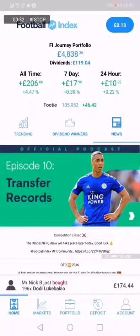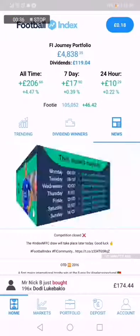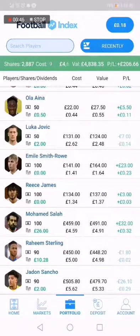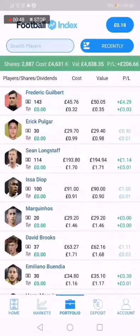For the past week, even though I've not been doing any trading, I'm up £28 from last week, which I'm pretty happy with. I was considering a few pound loss in Pogba as well, but overall the portfolio's looking pretty healthy. I expect to see some big increase in the next month or so as more people get ready for the new season. So this video is going to talk about a strategy.